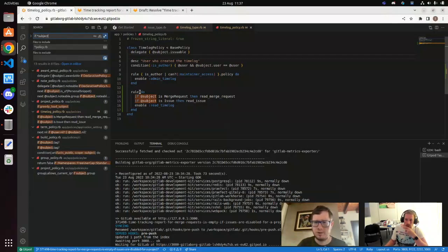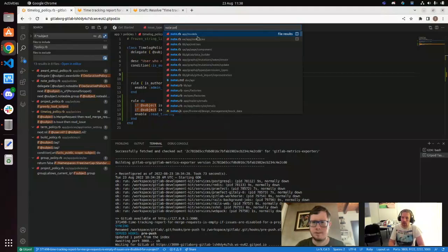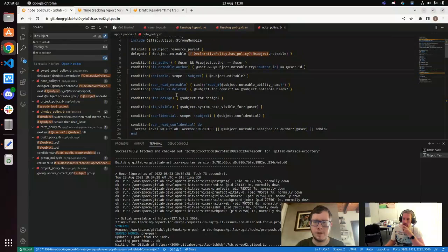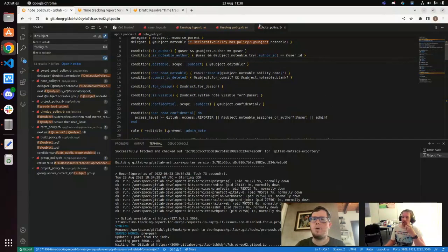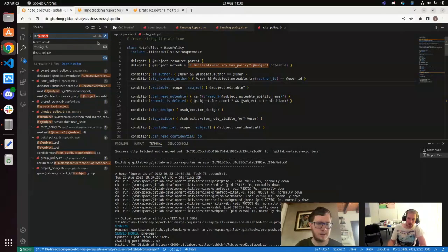Maybe we should have a condition more than a rule. Yeah, I think you're probably right. Because on the condition you can do some tests. What about if we look at note policy? Anything similar here? There must be something in here. Well, we could write a condition to check if the issuable is an issue, and if an issue is an MR, and then write the rule combining the tests.